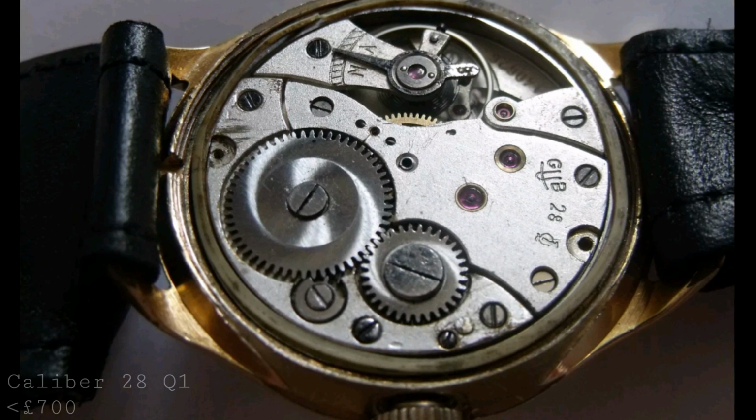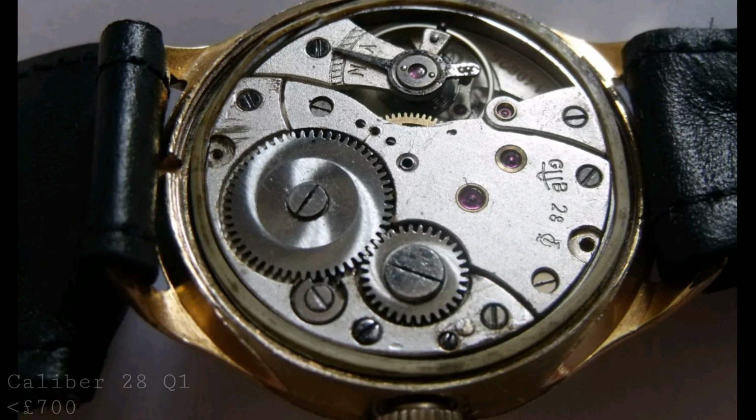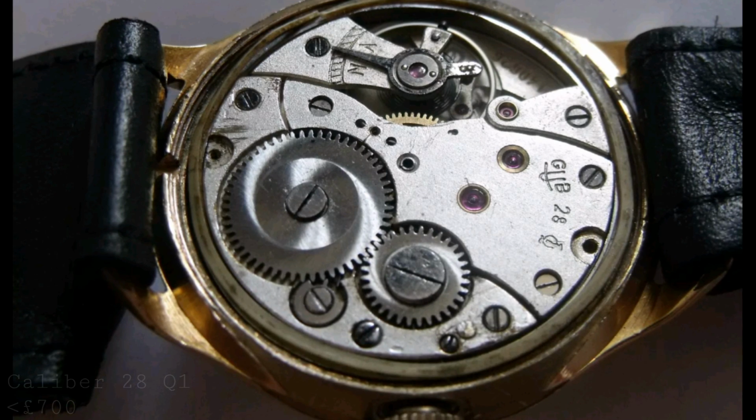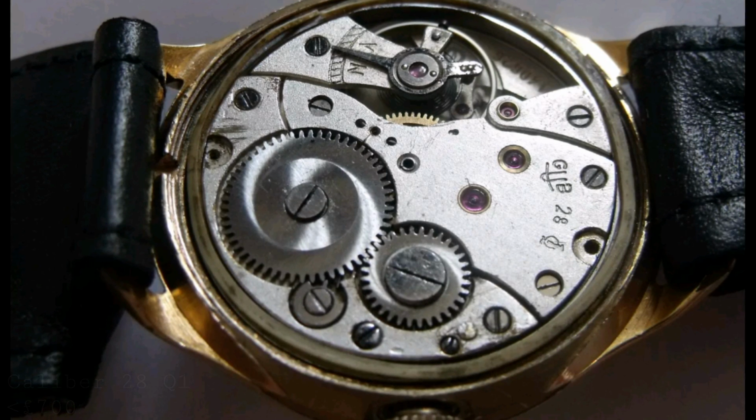But certainly they're very interesting watches for collectors, and especially movement collectors themselves, who will want a movement which is affordable, but nonetheless fascinating in terms of its history and its provenance.